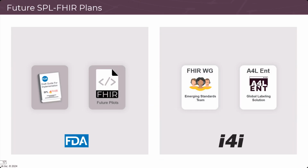And as for ourselves, we are continuing to work closely with key EPI FHIR working groups and our customers as they participate in pilots and prepare to meet emerging requirements. Our software is SPL-FHIR ready and will soon also be EPI FHIR ready in both our desktop and our global enterprise solution. And our regulatory team even publish FHIR ready submissions. So we are ready for FHIR.